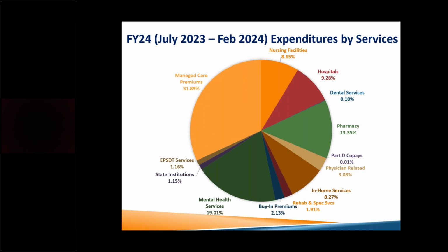So at HealthNet, we operate in state fiscal years. So they start on July 1st of every year and run until June 30th of the following year. So what you're seeing on the slide here is what we have so far for state fiscal year 24, July of 2023 through February of 2024. You'll see here that we're averaging about 13.5% of the entire Medicaid budget going into pharmacy. And this includes physician administered drugs, any and all claims billed by the retail or community pharmacy providers.